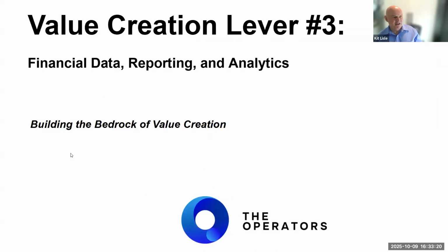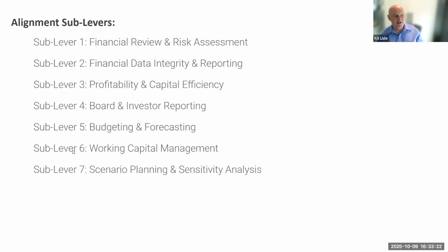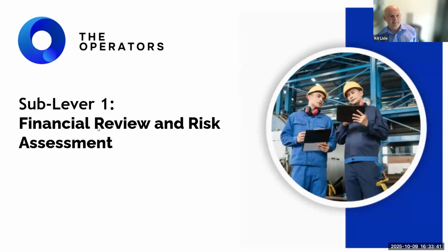So here's the topic for today, financial data reporting and analytics. These are the 7 sub-levers. So think of these as the arrows in the quiver that you have as you go about creating value through financial data reporting analytics. And we're going to go through these one at a time, but just to orient you, when we go through each of these sub-levers one at a time over the course of the next 55 minutes or whatever, we're going to go through 4 stages, so 4 steps.